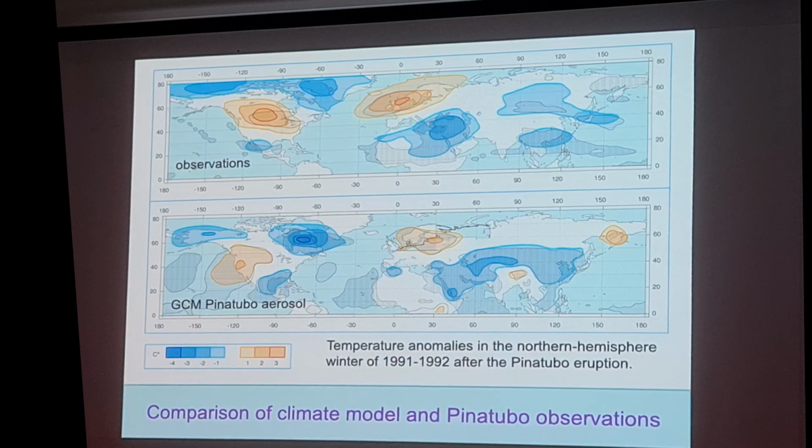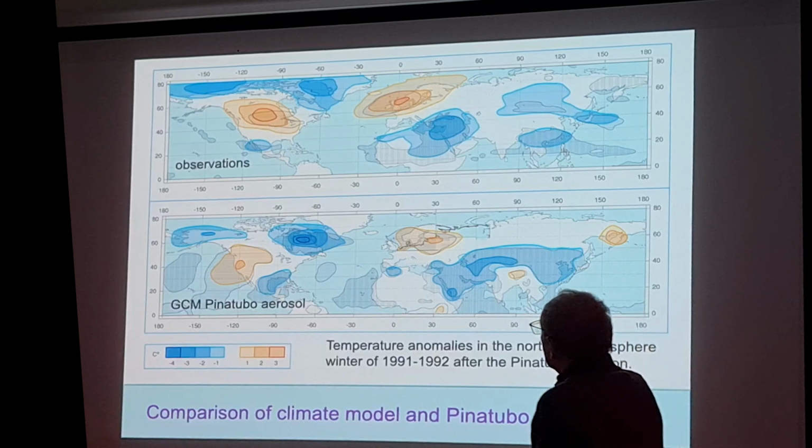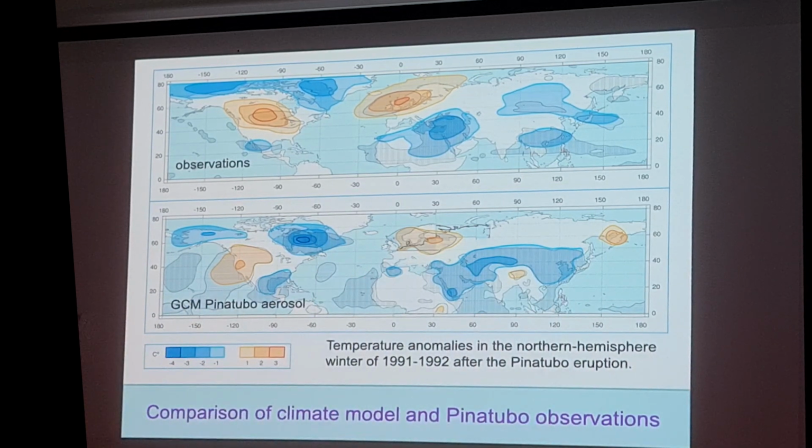And this shows you why this is of great interest, not just for volcanoes, but for climate change. Look at this. This is the year after Pinatubo. It's a map of the world. And wherever you see blue, it's colder than normal. Wherever you see it's reddish or orange, it's warmer than normal. You see, it's quite complicated.